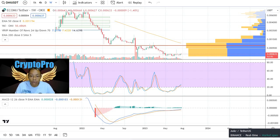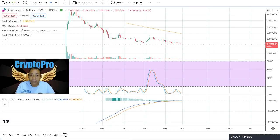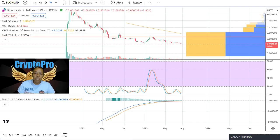This bag I had of OMI was worth $13,500 at one point, and now it's worth, a few $100? Block. This one is the one that BitBoy was shilling, and Crypto Wendy O was hitting this one hard too. I never did like the tokenomics of it. I'm like, why are y'all pushing this crap? It's a good project, but too many tokens, and it's going down lower.